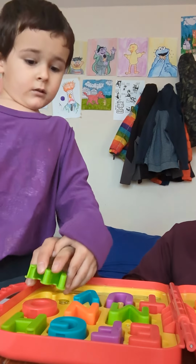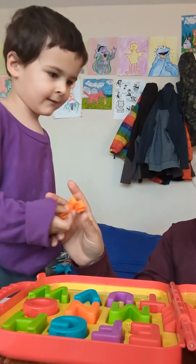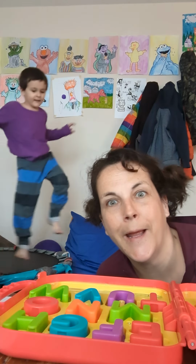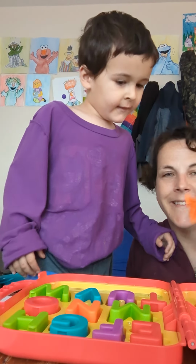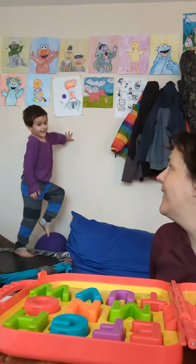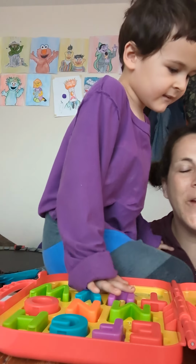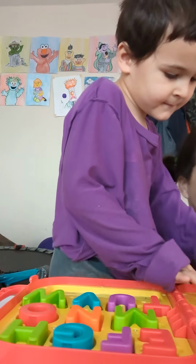Letter W. W is for wagon. Letter X. X is for xylophone. Letter X. X is for x-ray. That's right, Malcolm. Good job, buddy.